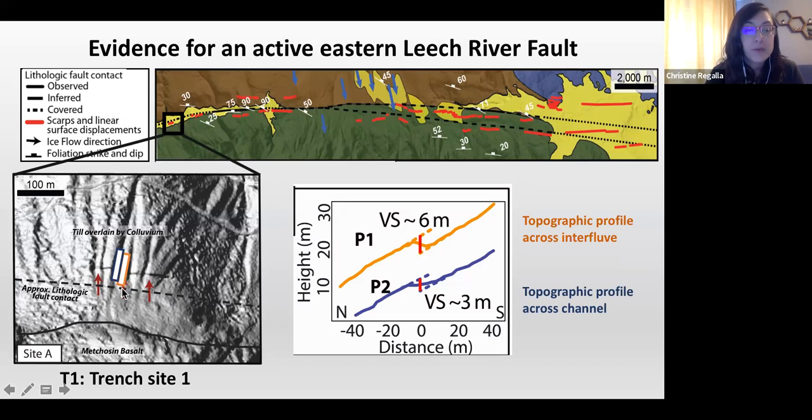So this interfluve profile here in orange, again, we're going to start on the uphill and kind of walk our way downhill on this plot here. So this is starting uphill, walking downhill, and then at the topographic scarp, the ground surface is displaced upward by about 6 meters in the vertical direction.